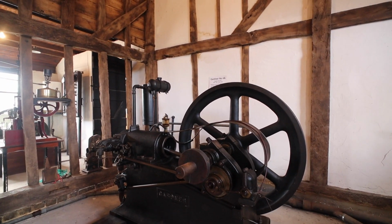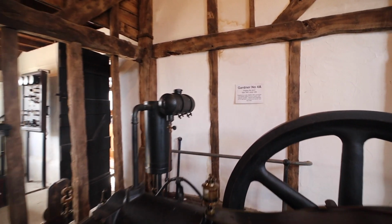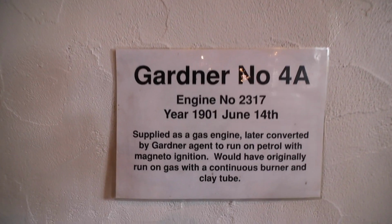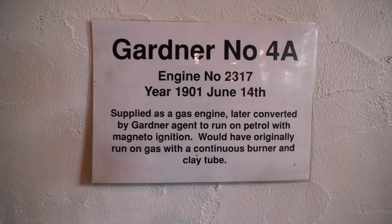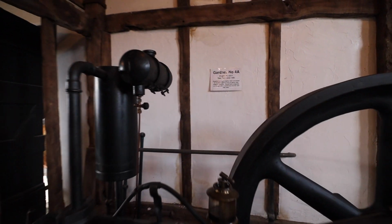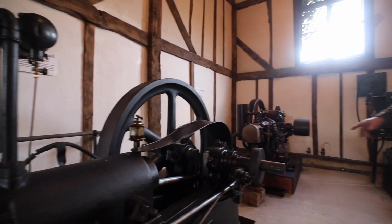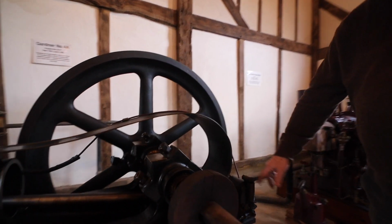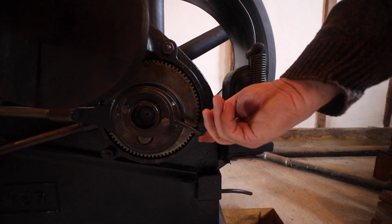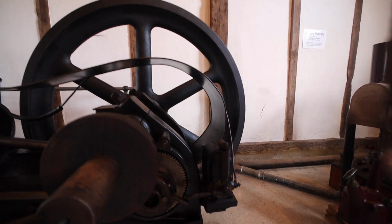Another Gardener, announcing his working clothes as well. Oh, we've got the sign behind it. Let's get the sign. That one's on pedal. There's a petrol engine, this one, is it? Petrol engine. It's got the magneto providing the spark at the back, and that just simply flicks that. Comes round and flicks it, and that produces a spark.